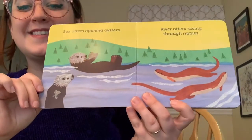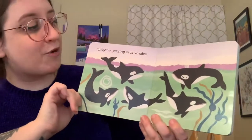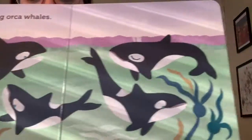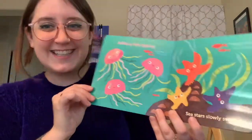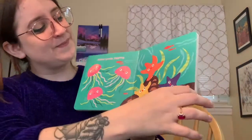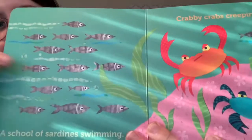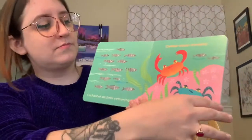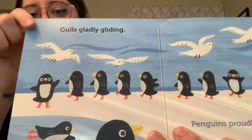Sea otters opening oysters. And river otters racing through ripples. There they are. Spraying, playing orca whales. Oh, wow. They're so cool looking, huh? And jellies gently jiggling, jiggle like a jellyfish. And sea stars slowly swaying. A school of sardines swimming, get those little tiny fish. And crabby crabs creeping. Gulls gladly gliding. There they are.